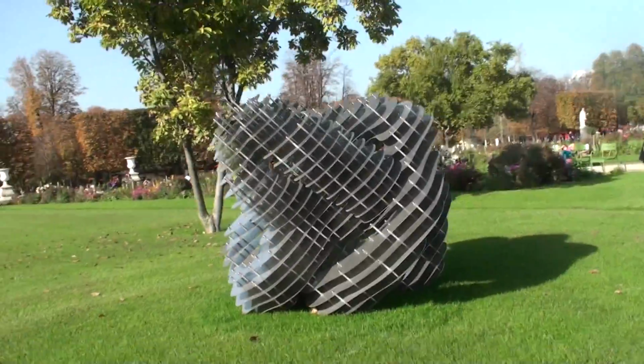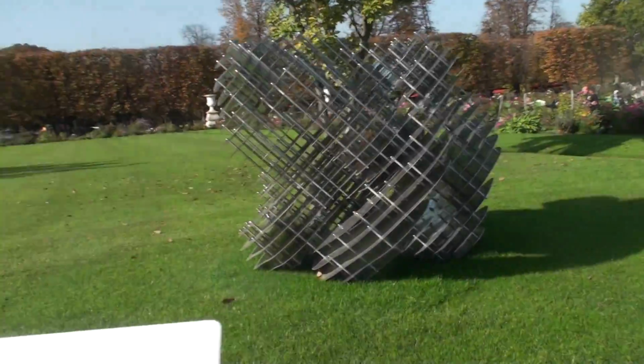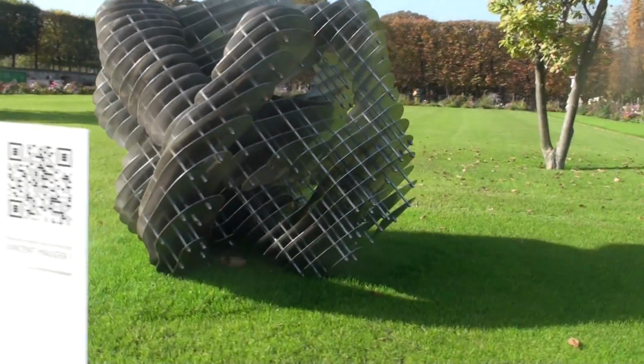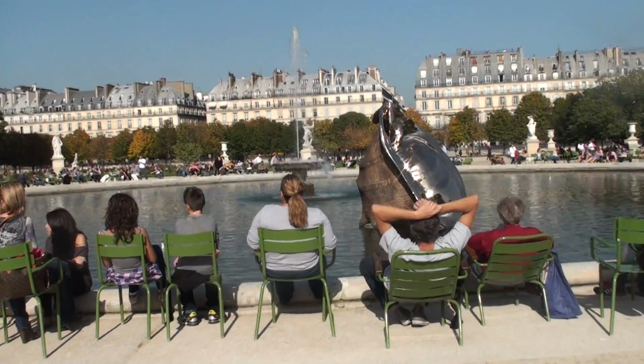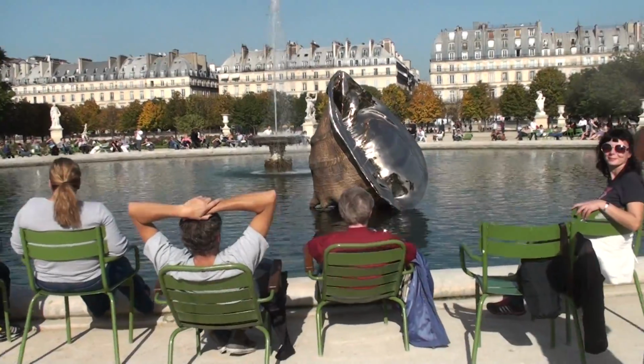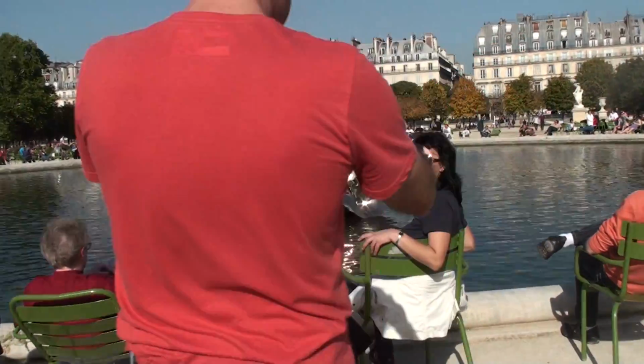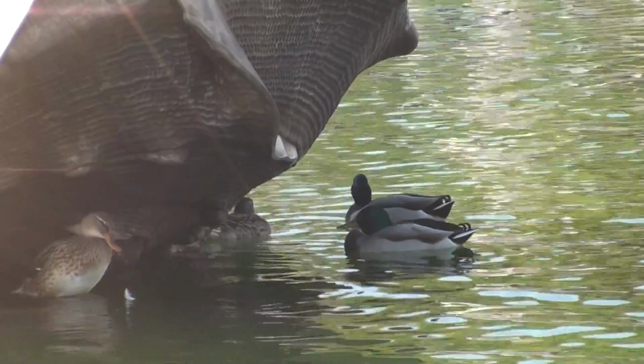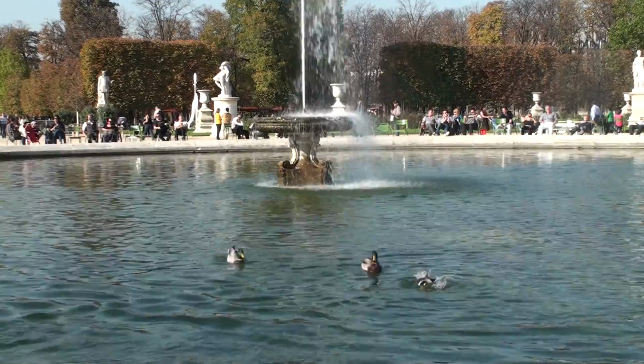The outdoor offerings were spread about the Tuileries. On a warm October day, half of Paris seemed to be out sunning itself or drinking cold beer in the shade.